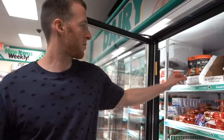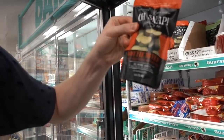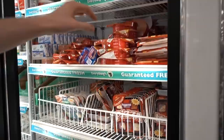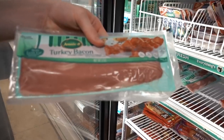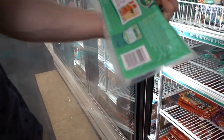For a dollar? They got these pickles, which are pretty good for a dollar. I like the hot ones. These are good ingredients too. No sugar. They got a bunch of lunch meat. I wouldn't buy lunch meat from here. I mean, eh. Get turkey bacon. Oh, Jennie-O turkey bacon. Hello. I mean, I don't really buy turkey bacon, but I used to. You cook it up in additional fat? For a dollar? Yeah, this is a steal.